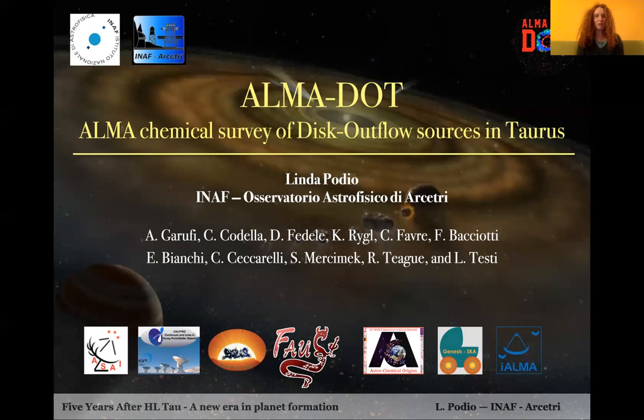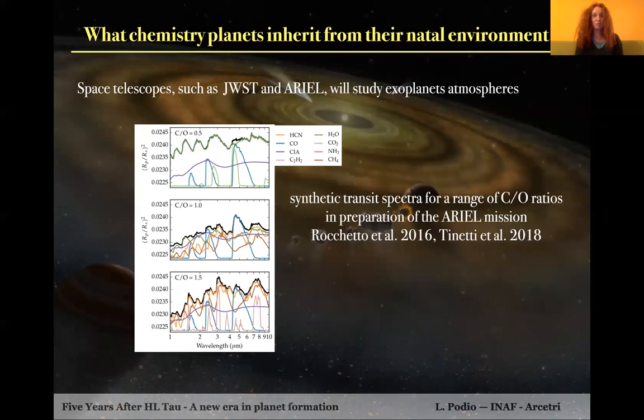In this talk, I will summarize the main results obtained in the context of ALMA-DOT, the ALMA chemical survey of Disk-Outflow sources in Taurus. So why ALMA-DOT? The final goal of ALMA-DOT is to characterize the chemical composition of protoplanetary disks. The question that we would like to answer is what chemistry planets inherit from their natal environment.